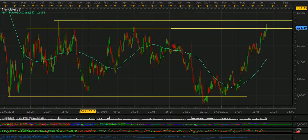Okay, so let's step into the analysis with clear facts. Everybody is seeing the side range here. We are in the side range since 2015. Price tried to come out several times, but we have had false breaks since then. Every time the price tries to leave the side range, we have a false break.